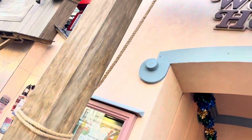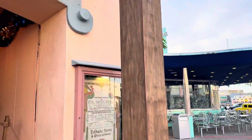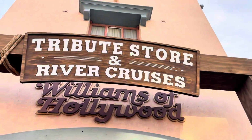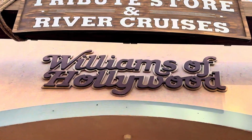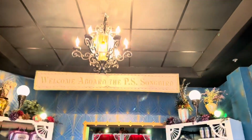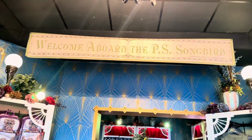Let's go, friends. All right, so this is going to be the entrance of the tribute store this year. Some signs advertising it on the outskirts, and then a nice little sign up top that says Tribute Store and River Cruises. And then as soon as you enter into the Mardi Gras tribute store, you're going to be greeted by a sign that says, "Welcome aboard the PS Songbird."